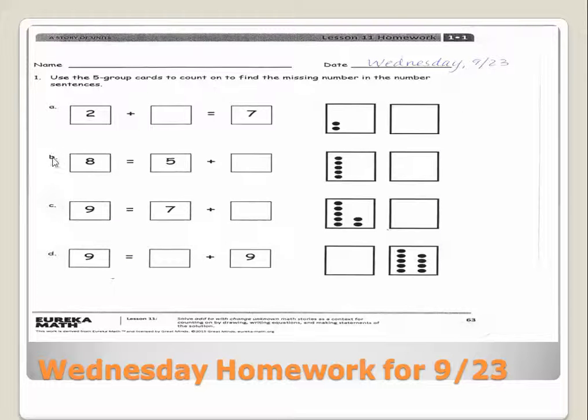Please do B, C, and D using the counting on strategy that I just now showed you. Or else you can use the counting back strategy. Counting back strategy starts with the last number or the total, and you count backwards until 2, like this: 7, 6, 5, 4, 3, 2. You stop at 2 because 2 is our first addend. You don't go beyond that number. So I basically drew 5 circles.